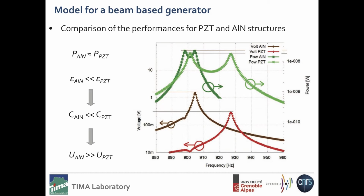If you provide 100 microwatt, but at 100 millivolt or 50 millivolt, which is the case in electromagnetic transduction, it is sometimes clearly difficult to rectify the signals. So sometimes it's better to have different materials with a lower power output, but with enough voltage to start the electrical circuit for the AC/DC and DC/DC transduction.